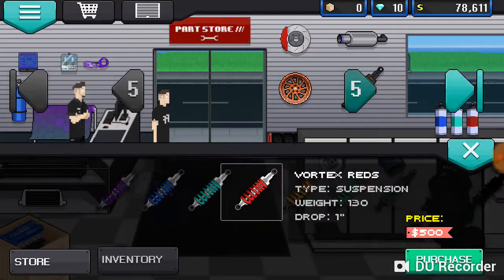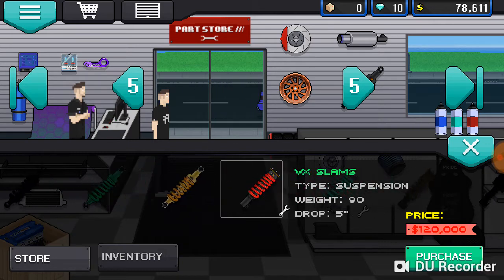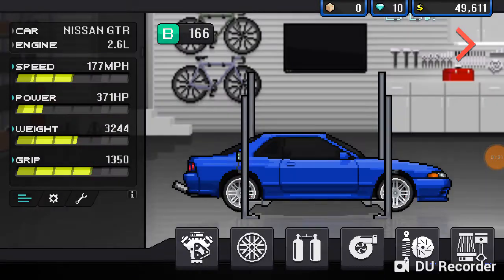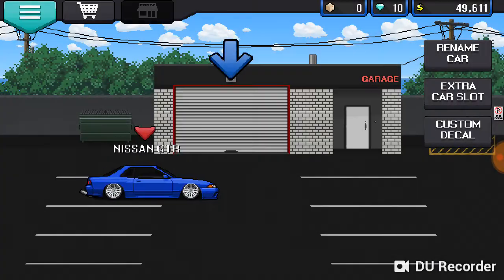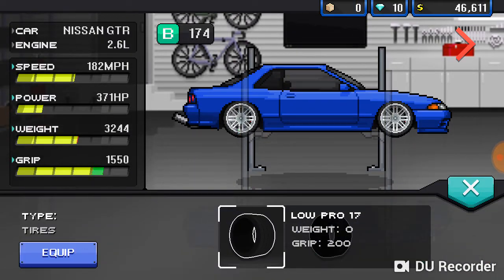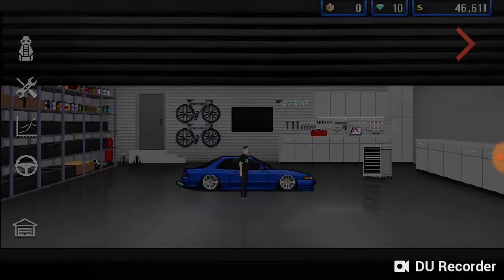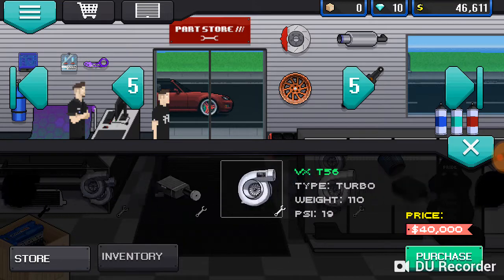Now let's go for the suspension. So how low should this thing be? Let's go for... boom. Let's see what this looks like already. Okay. So after, we'll put it on the dyno. What else? We need the Sobo, don't forget about it.